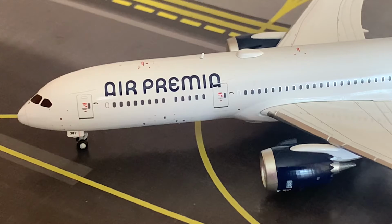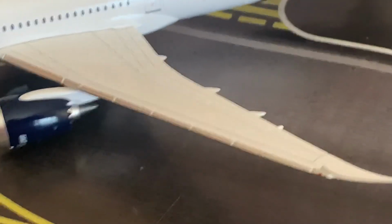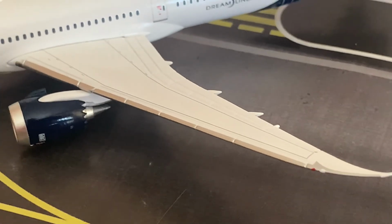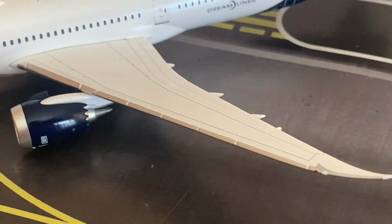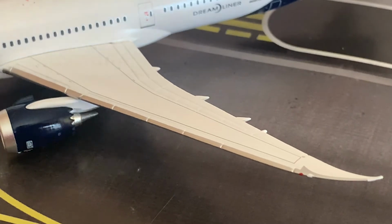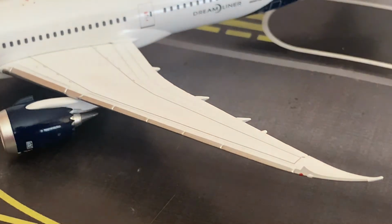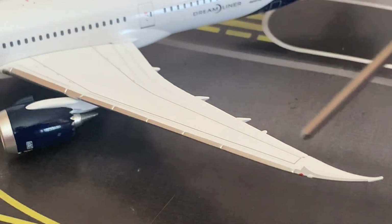So moving on in this review, we're going to look at the wing now. Just going to point the camera down at the wing and zoom out just a little bit. Here we have the Dreamliner's wing. Very, very nice. I do like the curvature of the 787's wing. I cannot get enough of the 787 itself. So here we have the nice curvature of the wing. I like this technology here.